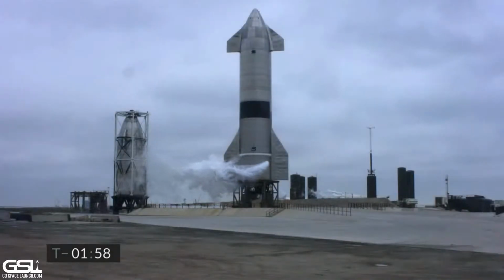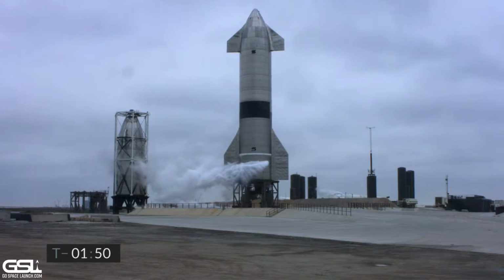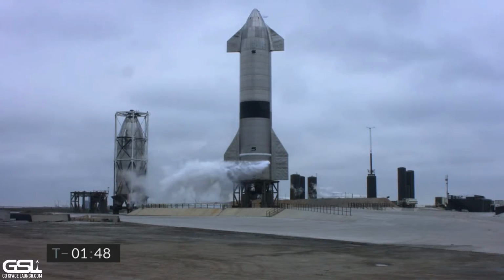T-minus 2 minutes, we continue to count down for Starship 15 flight. Propellant load is complete in the liquid oxygen system on the Starship. Methane fuel load is also complete on the Starship.